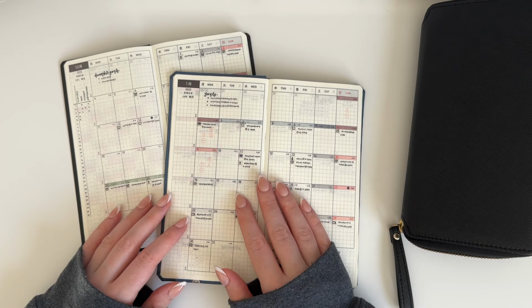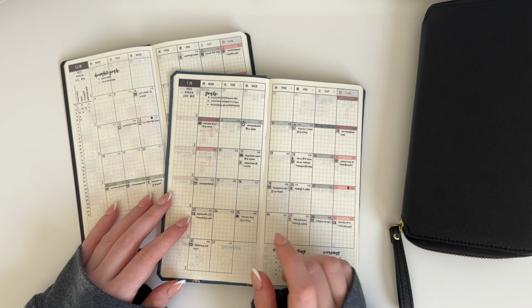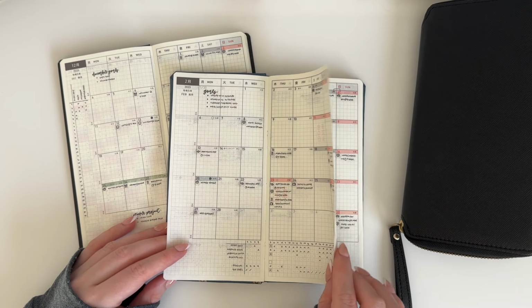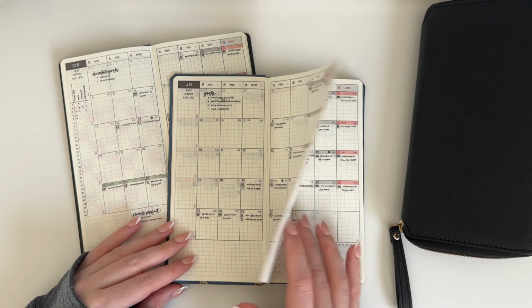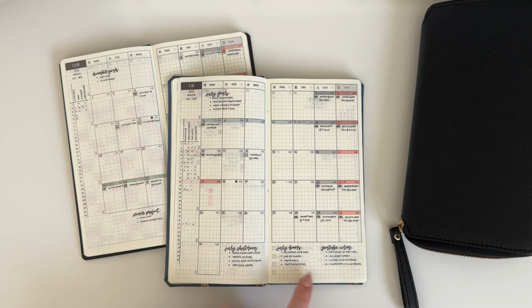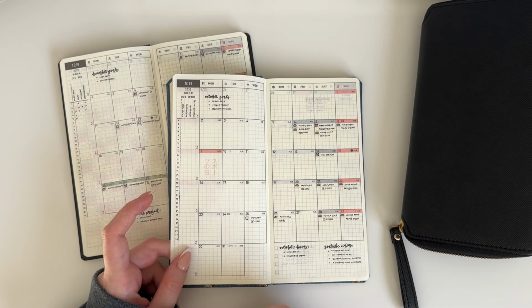So back in 2023, this was my first full year in the Hobonichi Weeks, and I really took the time to fill it out with all of my events with these little icon stickers. And I did this for practically every single month within this year. And I even experimented with adding habit trackers, as well as little extra lists around the actual monthly calendar.